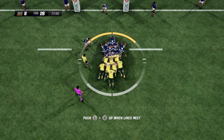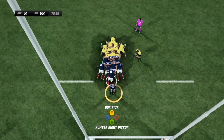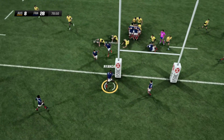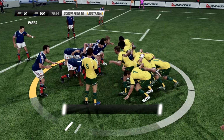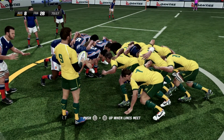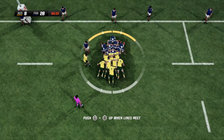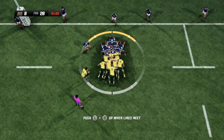So almost instant replay as France put a massive scrum in, a huge hit, and they'll turn this ball over. Back it goes. Unbelievable, what is going on here? Bastareau's hammered Crouch from touch, and it's a third scrum in a row for Australia. France want to test out their defence here quite clearly, because they're not interested in attacking now.